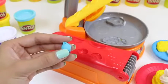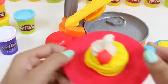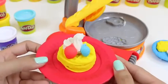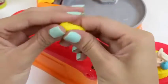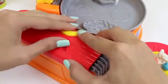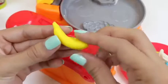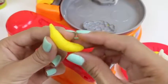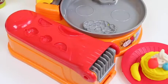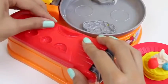Now let's take our strawberry and our blueberry and put it on top of our waffles. Yum, sweet and healthy. Let's make some fruit on the side. Here's a banana. Bananas are a great source of potassium. And now let's make an orange. Oranges have a lot of vitamin C.